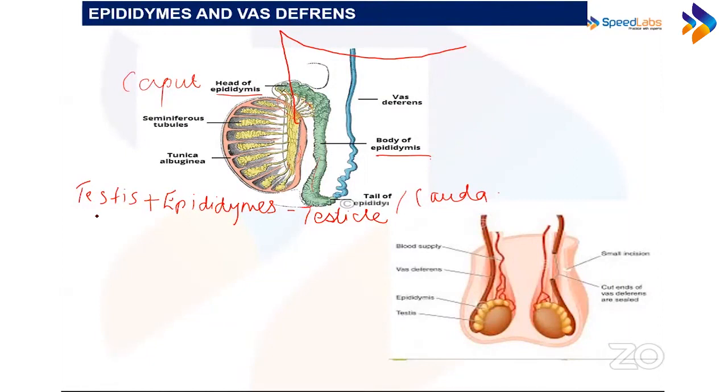Each epididymis is a long tube, 7 to 12 meters, highly coiled. That's why it fits into this area. Why does the male reproductive system require the epididymis? This 7 to 12 meter coil is the site for temporary storage of sperms.